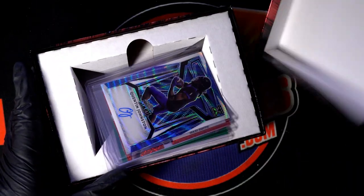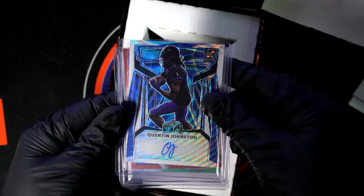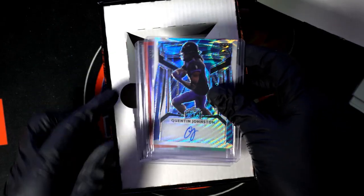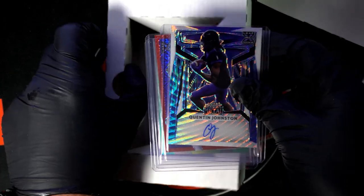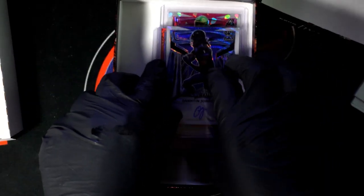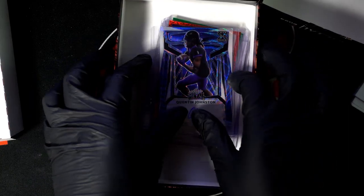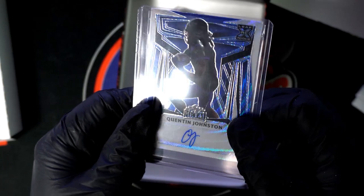All right, the first hit out of here. Let's hit a gem. Let's find a big gem of an autograph hit. A Quentin Johnston comes out of here first. Well, you know we have five autographs to pull out of our box break. So I wonder what we're gonna have. I want to be real careful because the top of one of these might be poking out. But this one's not.